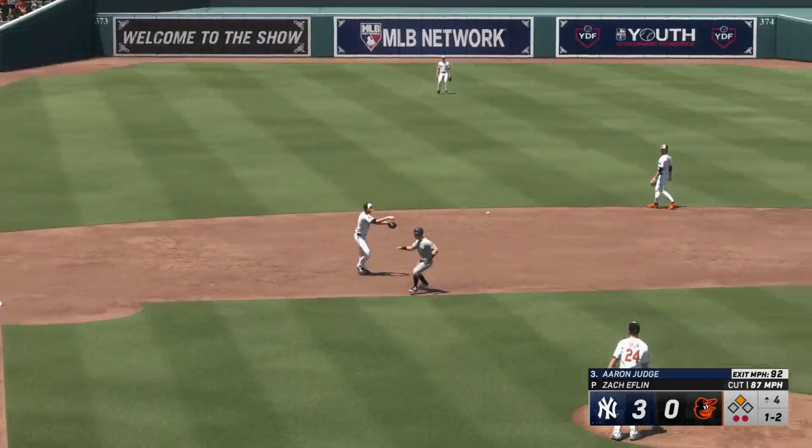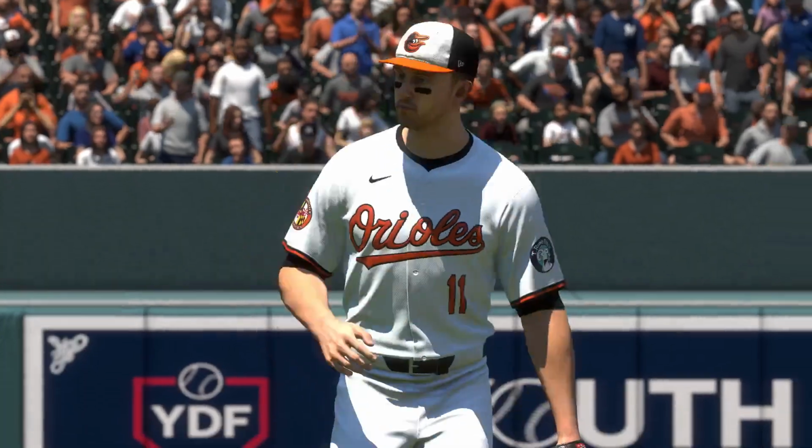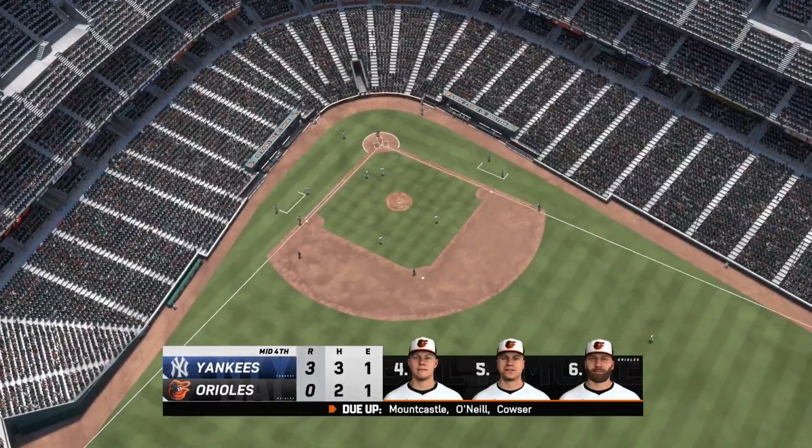This to third. On to O'Hearn. Judge out on the play. And that is that. The Yanks lead, but they're on top by a count of 3-0.